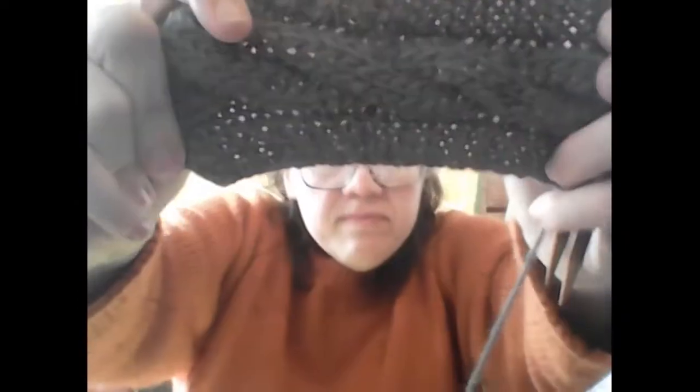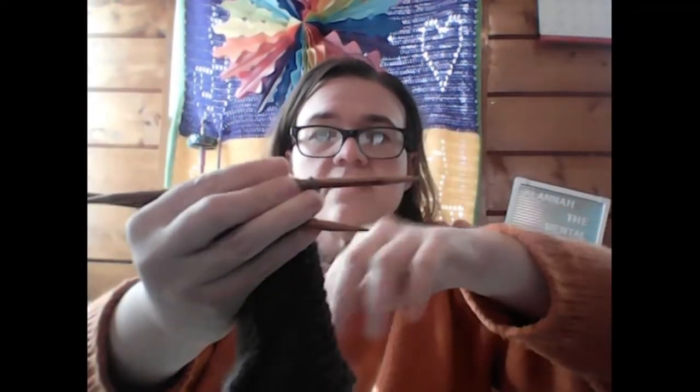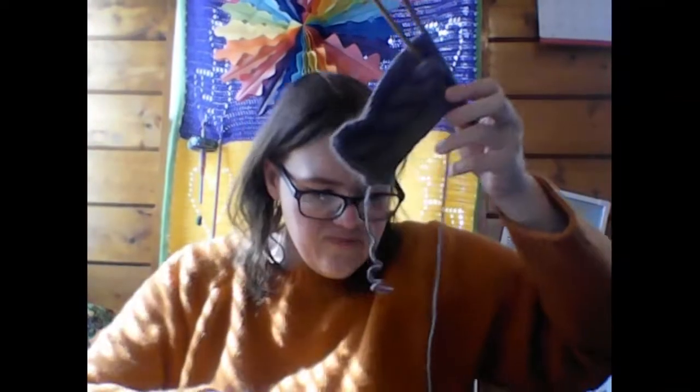Okay, so next, I am still working on the throwing it back shawl, but I haven't did any more work on it, so I'm not going to pull it out. I started these ear warmers. It's my own pattern that I'm creating. And these needles, I'm going to get to information about these needles because I am loving them, and it's so crazy that I'm loving them this much.